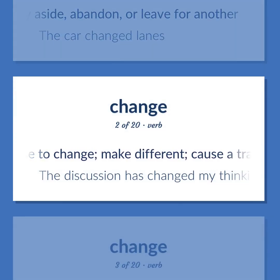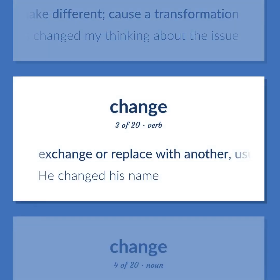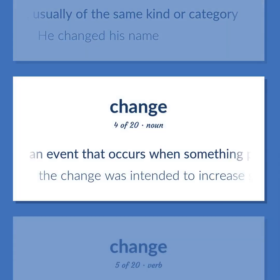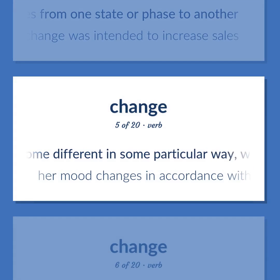Cause to change, make different, cause a transformation. The discussion has changed my thinking about the issue. Exchange or replace with another, usually of the same kind or category. He changed his name. An event that occurs when something passes from one state or phase to another. The change was intended to increase sales. Become different in some particular way, without permanently losing one's or its former characteristics or essence. Her mood changes in accordance with the weather.